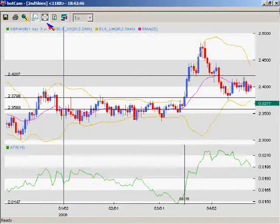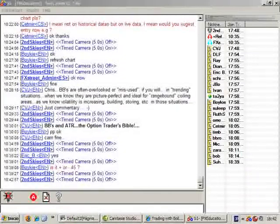Now again, this is on daily charts, so you should expect to see large moves. On the intraday level, if you were to grab 80, 100 pips, 150 pips, that would be exceptional. So that's what I'd be looking for.